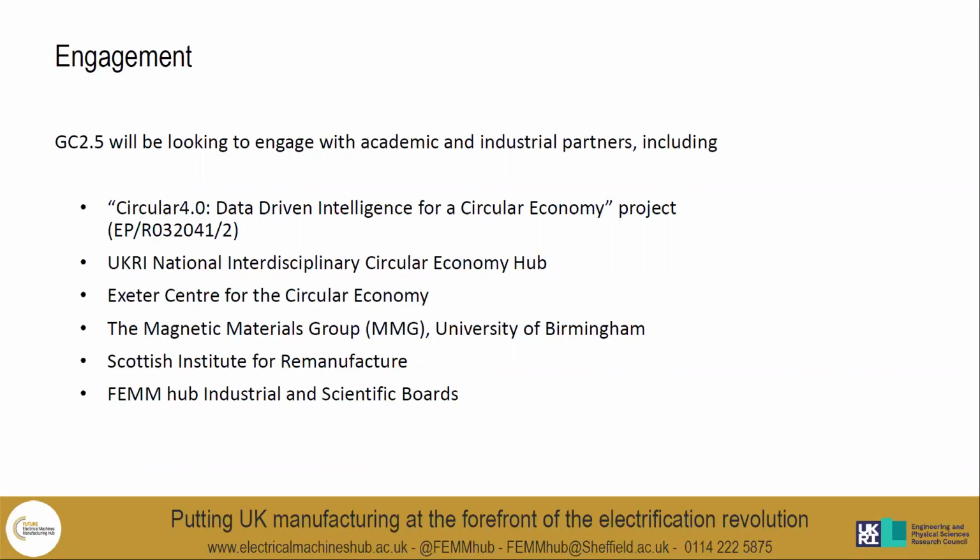And whereas somebody like the MMG are looking at the more technical side of how you actually physically reuse or recycle the magnets themselves, what we're looking to do is come a little bit further up the supply chain. So we're not looking at what we actually do physically with the magnets, but how can we design the machine that makes it easier for those magnets to be disassembled at the end of life, to then feed into a process that somebody like the Magnetics Materials Group are developing.